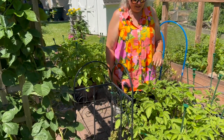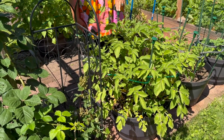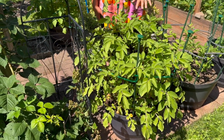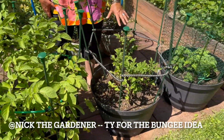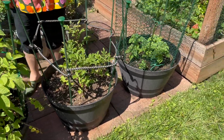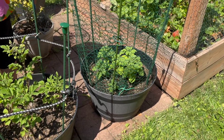So this is potatoes. All these years gardening, never done potatoes, so this year was the year. These are Adirondack Blue, and they should be ready in about a month. This is more Adirondack Blues, which were planted later, so we'll have sort of a succession. And these are the ground cherries, Aunt Molly's.